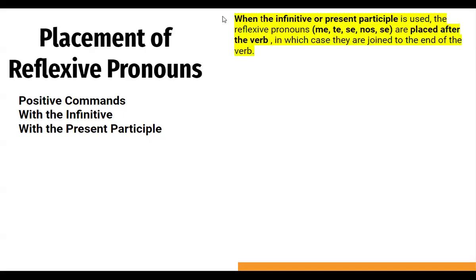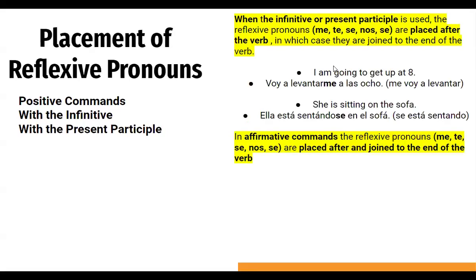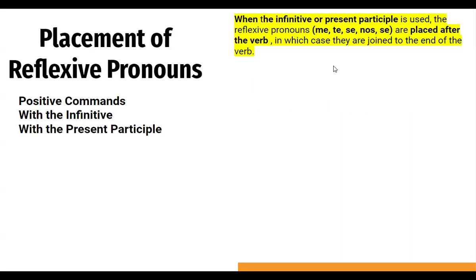If you want a heading after the one that you just had, it could be exceptions in placement of reflexive pronouns. And these are the three situations we're looking at. So when the infinitive or present participle is used, the reflexive pronouns me, te, se, nos, se are placed after the verb, in which case they are joined at the end of the verb. So the command point is done separately.